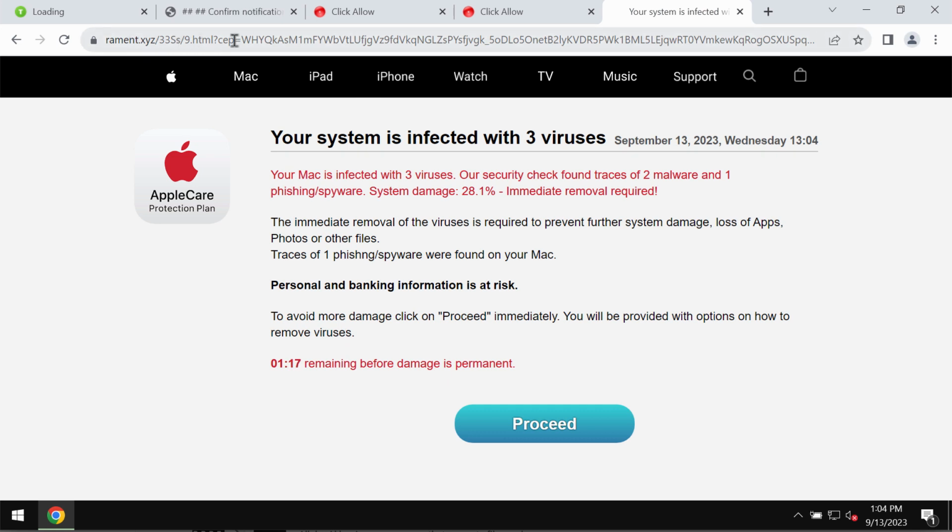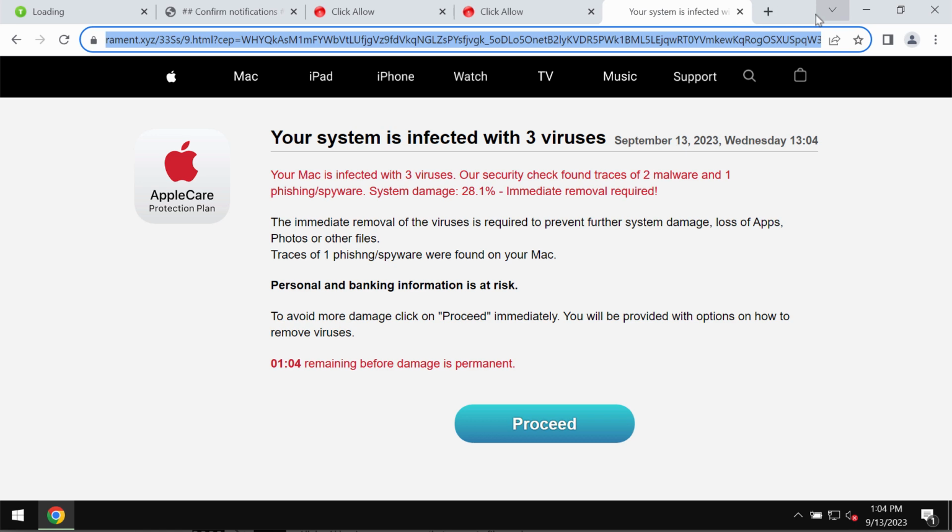If you see these pop-ups by Rament.xyz, don't trust them. They are totally fake and deceptive. Don't install whatever they promote. Just leave this deceptive page.